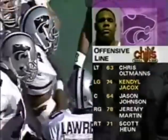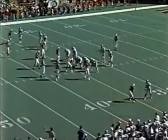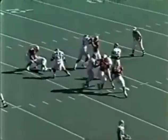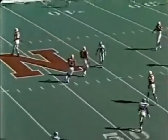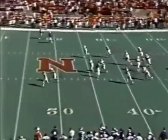Kendall Jaycox, the left guard. He's probably the most athletic of the guys up there. 3rd down and long. 3rd down and 17. The Wildcats' opening drive of the ball game. Miller has time, and his receiver, Tyson Schweiger, falls down at the 47-yard line. James Garcia tracked that.